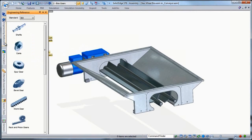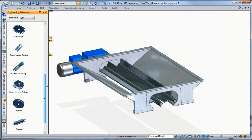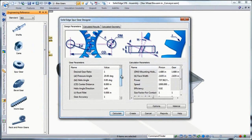Rather than spending time modeling them, we'll use engineering reference, which offers a wide variety of ready-to-build engineered components, such as gears, pulleys, shafts, and much more from a parameter-driven interface. Just enter the pertinent information for the component you need.